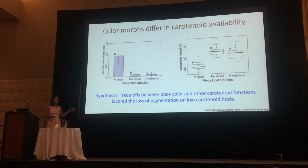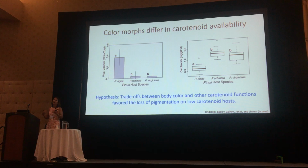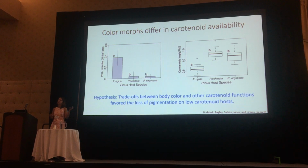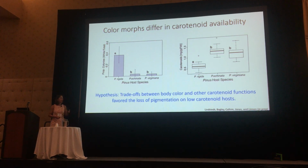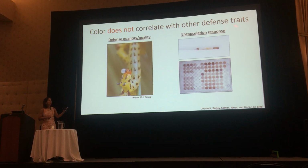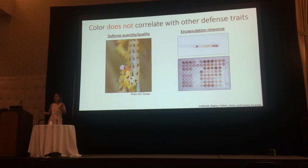So this led us to hypothesize that maybe trade-offs between the use of carotenoids in body coloration and these other important functions might have driven the fixation of these white-bodied alleles. Now, if that's the case, we might expect to see genetic correlations between white-body alleles and some of these other immune and defensive functions. So we looked for those. So we looked for genetic correlations between body color and defensive chemistry, quality and quantity, and also between encapsulation response, which is one of an insect's primary immune responses against multicellular parasitoids.